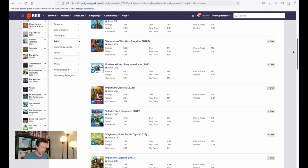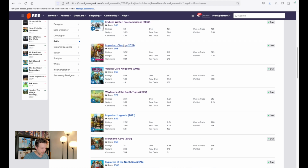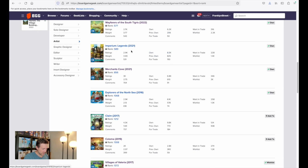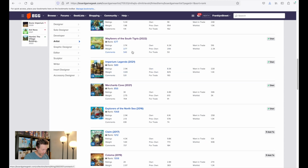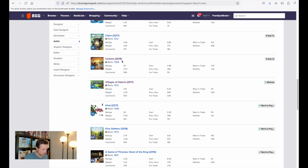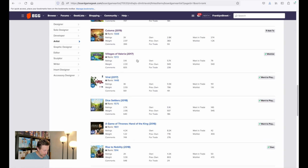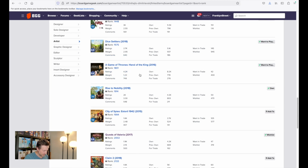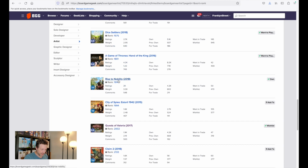It's just, also Endless Winter, right, the Imperium games, Imperium Classics, and Imperium Legends. And I'm just bypassing all the other stuff that I already mentioned. So Merchant's Cove, Coloma, of course, the original, Claim, this game Viral, Dice Settlers, Game of Thrones, Hand of the King, Rise to Nobility, that's another game by Final Frontier Games.